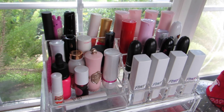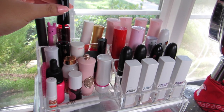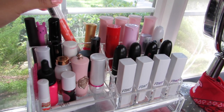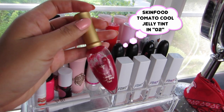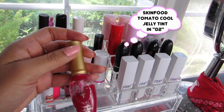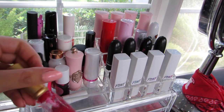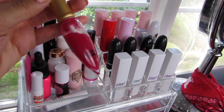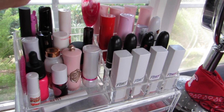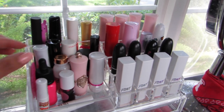Over here, in the back, I have more cylindrical products. A lip tint, another lip crayon. This is my favorite lip tint of all time, and it's from Skin Food and is the Tomato Cool Jelly Tint. It's in shade number 2, I believe. I think I rubbed the color off the back, but as you can see, I've used a decent amount of this, and it's just awesome. I can't wait to see if they have more shades when I go back to Korea.